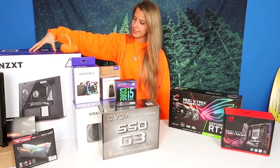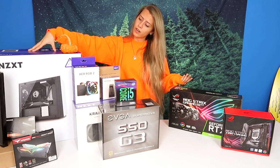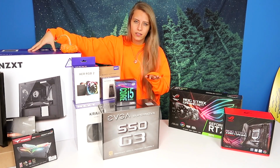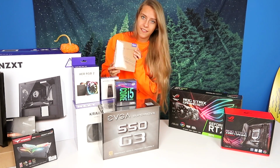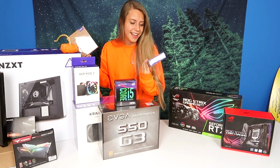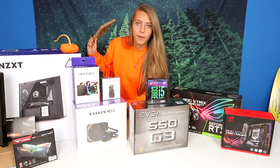The case. This is the NZXT H200i Mini ITX case. I've heard this is one of the best mini ITX cases on the market, so I'm really excited to build in it. And it looks so pretty. We also have some NZXT RGB fans as well. And we also have an NZXT LED strip, and just in case we can't handle all the RGB, they included an internal USB hub. The cooler, we have the NZXT Kraken M22.